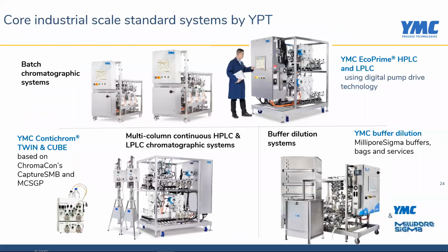Now for a brief review of the production scale systems. This shows examples of a batch or conventional single column LPLC and HPLC systems in the upper row. And these scale from anywhere from 0.1 to over 60 liters a minute with custom and standard designs offered. In the lower left quadrant are the newest addition to YMC.